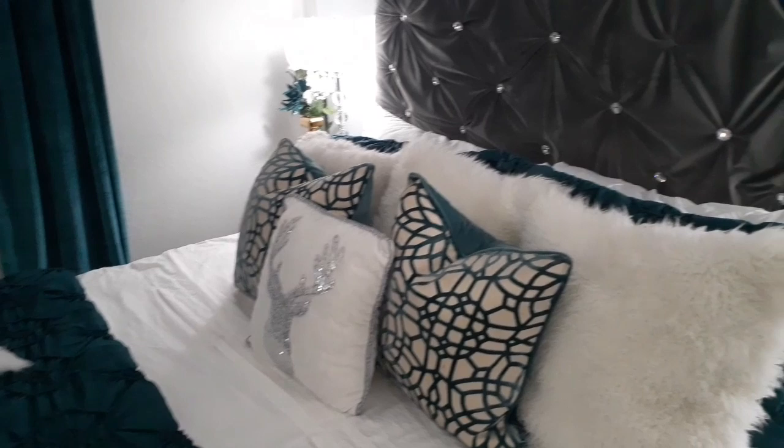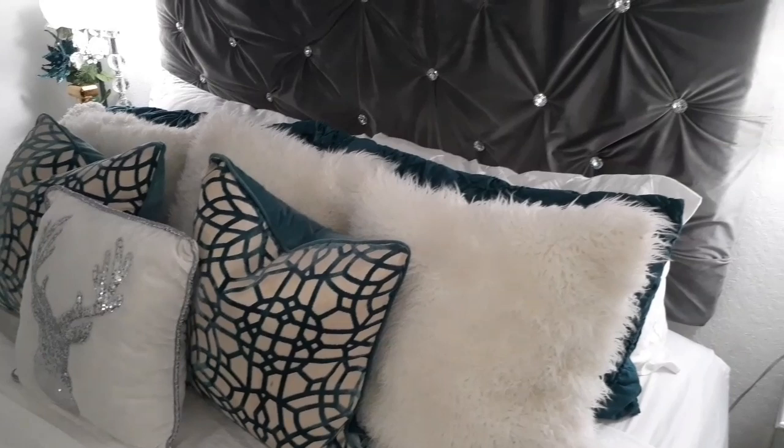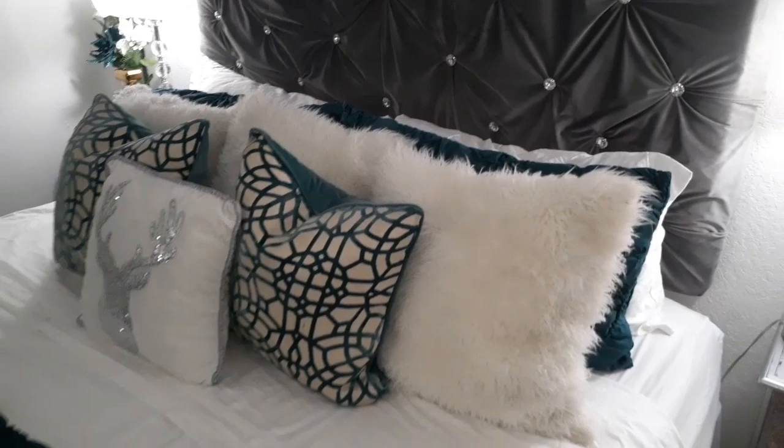And the faux fur pillows here, the furry pillows, are DIYs, just some old pillows, and I got some fabric from Hobby Lobby. I just made me some 20 by 24, I think, or 26 inch pillows, and I just threw them on the bed. So that's pretty much it there.